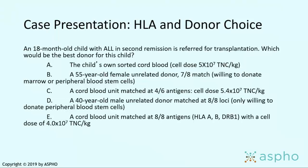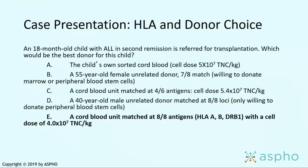A 40-year-old unrelated donor matched at 8 of 8 loci, but he's only willing to donate peripheral blood stem cells, or a cord blood unit that's matched at 8 of 8 antigens with a cell dose of 4 times 10 to the 7th. So the correct answer is E.